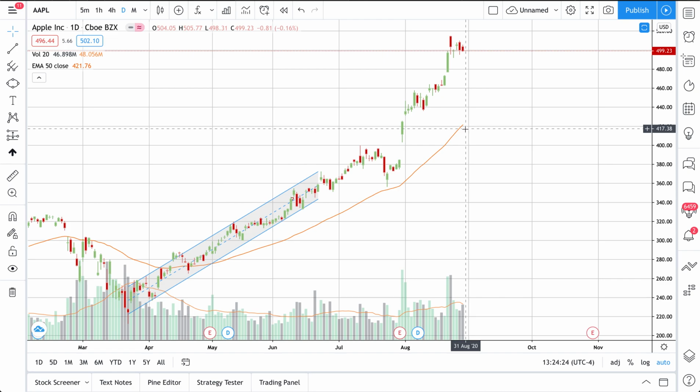But according to the past, at some point it's going to come back down to the EMA line. That's generally what always happens. It's kind of like a magnet. The EMA line kind of attracts the stock back.